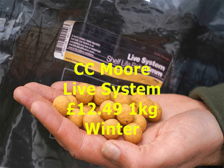So yeah, if you're looking for a new bait and you want it to work instantly, and it isn't a fish meal or a nut-dominated boilie, it's a great choice for that. So give it a whirl.